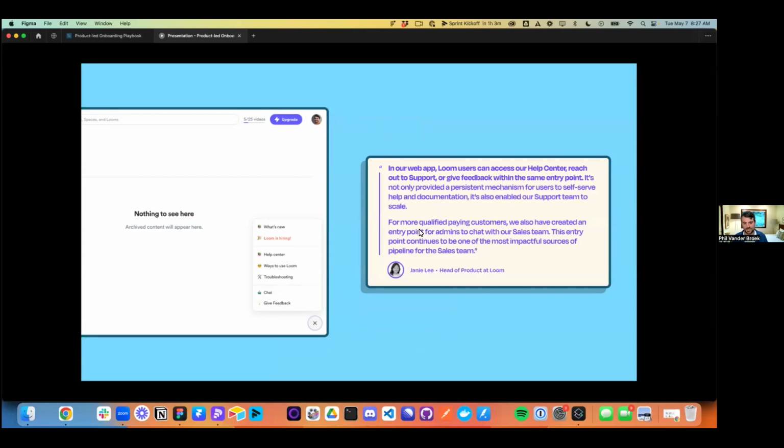Even more interesting is that for more qualified paying customers, they also created an entry point for admins specifically to chat with the sales team. I love that. That's thinking about who is a type of user, an admin who has a specific need that can get hooked into a sales-led process to help them realize the value of a product.